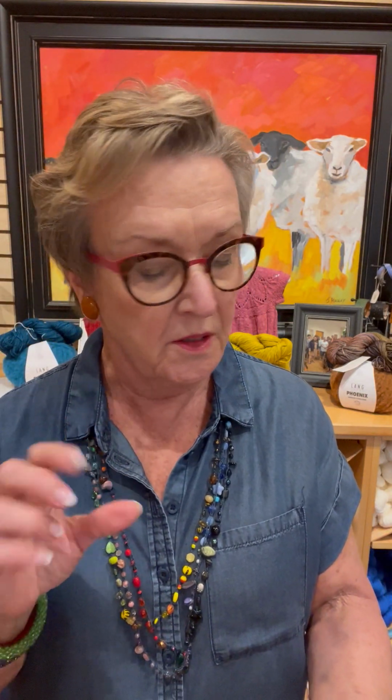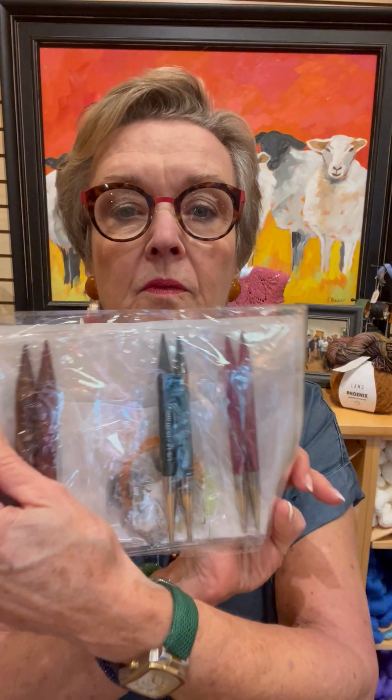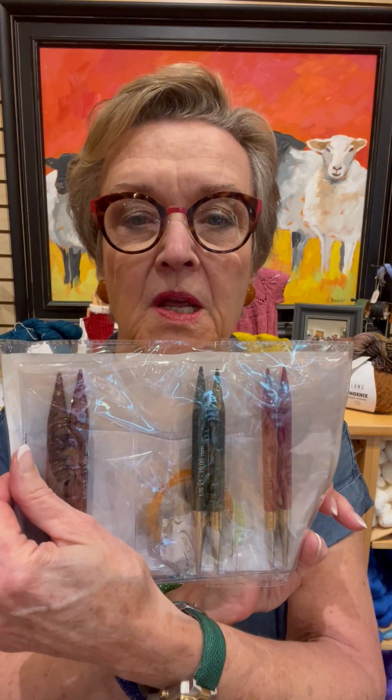This is the abbreviated set of 3 sizes. This is the big set from a 13 to a 17. This is all great for all that Rasta yarn I've been showing you. These are fabulous for doing that. They're longer cords, 24 inches and 32 inches, but still great for Rasta if you're doing a shawl or something else. Okay. So that's that set.